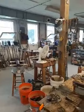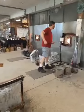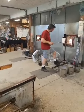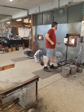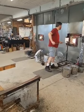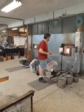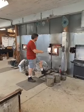Josh is picking up a paddle, and he's going to flatten the lip while Todd uses the jacks to open it up a little bit. You can notice that he doesn't have the piece very deep in the glory hole. He's only heating the portion of the glass that he wants to work with.